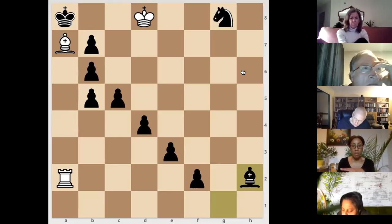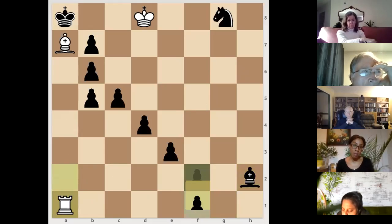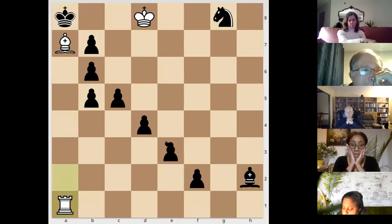What do you guys think? First move, what do you think? What if we tried rook to A1? Rook to A1 doesn't work because now we promote to a queen. And again, rook cannot take because then the king takes, and now black's still going to win because the rook can't stop all these pawns, right? So not rook to A1.